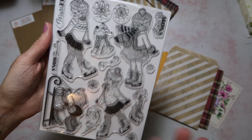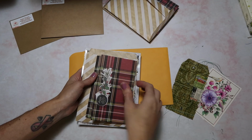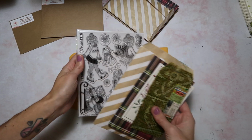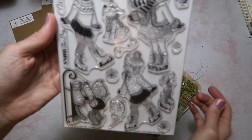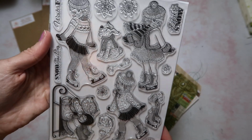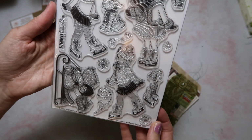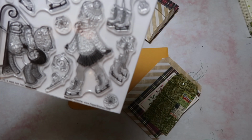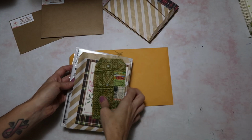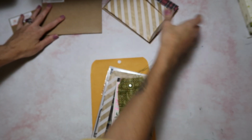I try to send the most I can, really, and most of it is things that I make, so it's my time. But when I can send something special like this, I get really excited. I think this is just so cute, and I feel like it's Christmassy yet wintry, so it could totally be used not just for Christmas, for those who don't celebrate. Look at the ice skates, how cute. So that is it. Now I wanted to play around with one of these really quick in my journal.